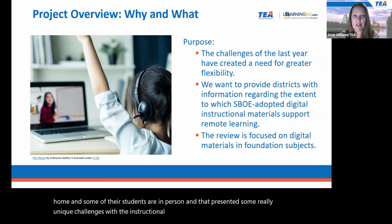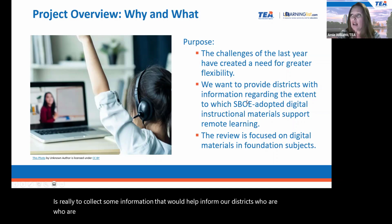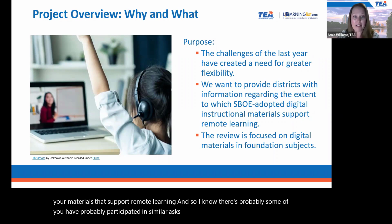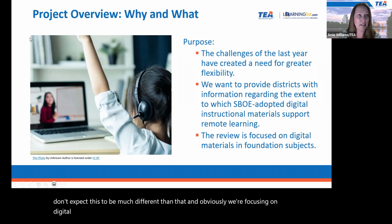So the reason why we're doing this review is really to collect some information that would help inform our districts who are using remote learning. And we want to provide them with information about the features that you have in your materials that support remote learning. And so I know there's probably some of you have probably participated in similar asks from other entities, other states, and I don't expect this to be much different than that. And obviously we're focusing on digital instructional materials because those are most likely what students are accessing when they're remote learning.